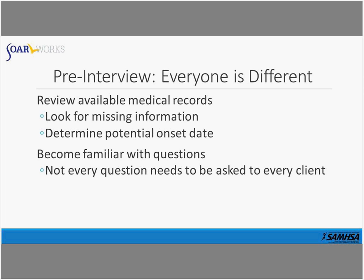And the thing I'm looking for when I'm reviewing those records is, what is missing? What am I seeing in those first couple meetings that I'm not seeing in the medical records? What functional information is missing? What diagnoses might be different? Where are there huge gaps in treatment, so that I know to ask the claimant about those gaps?